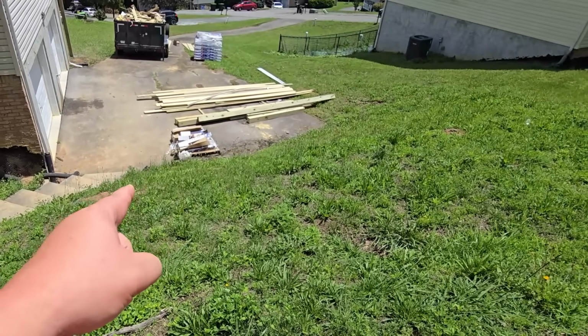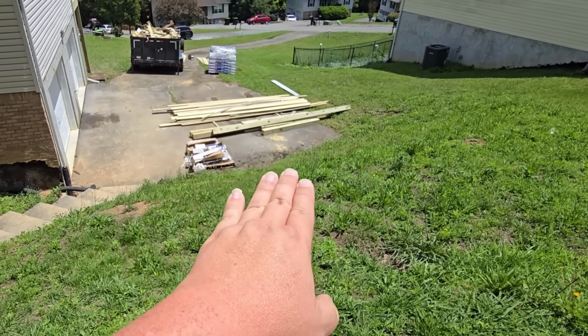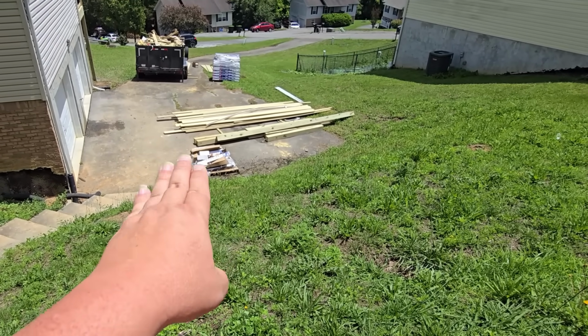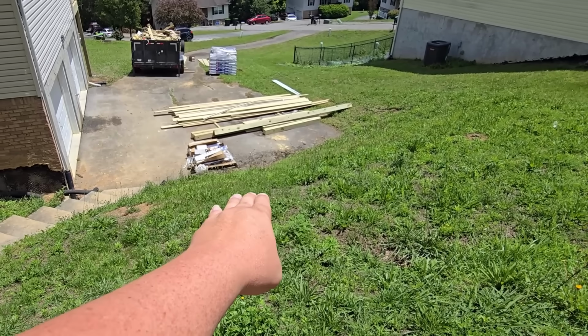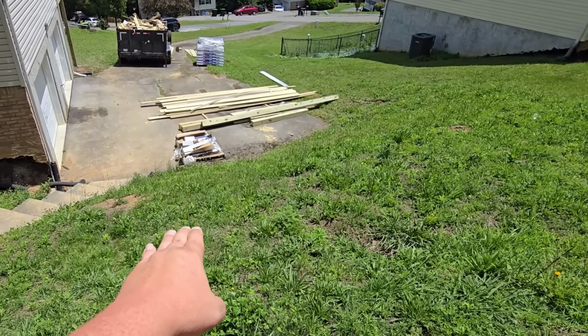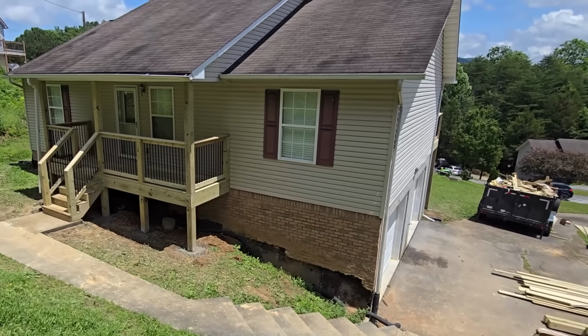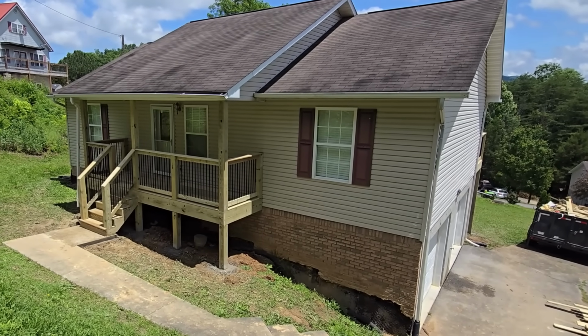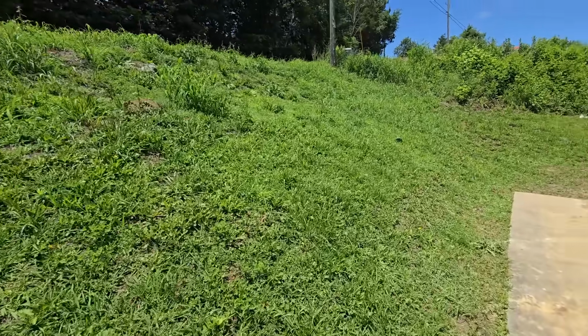And then another thing I didn't mention in the last video is we're going to have this re-blacktopped. Probably not this year, maybe more towards the end of next year even. This is all going to be cut out and be landscaped as well. But yeah, it turned out very good. I'm very pleased. Yeah, the battle is never ending with this hill.